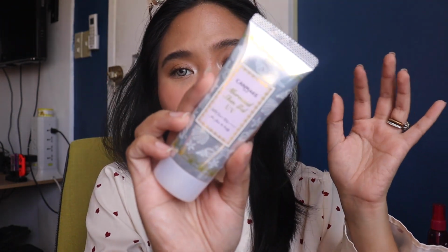I actually got two of these because one is for my sister-in-law because she's always asking what sunscreens I use. And this one is actually my favorite sunscreen when I do makeup because it's a sunscreen and makeup base, so it sits really well underneath my makeup.